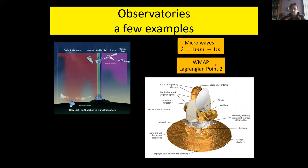Nice example is WMAP, the Wilkinson Microwave Anisotropy Probe. What this did, we're going to see later. Cosmic microwave background. It had a predecessor called COBE, Cosmic Background Explorer, or something like this. And then Planck. So if three times the investment is made for better and better satellites, it must be something important. If you want to have a more and more detailed look, then probably there's already another preparation for the next mission for this cosmic microwave background.